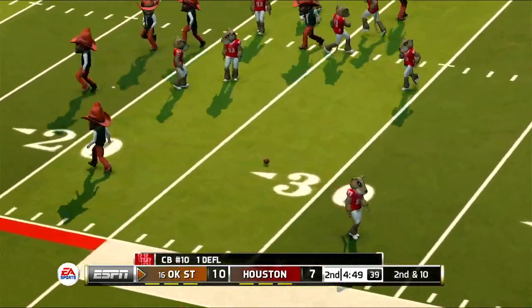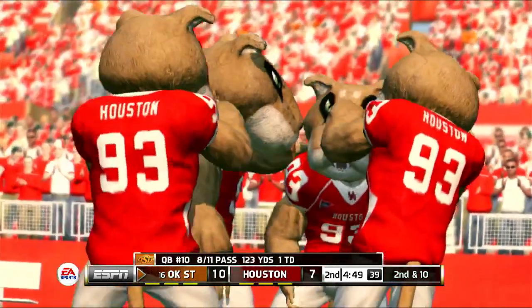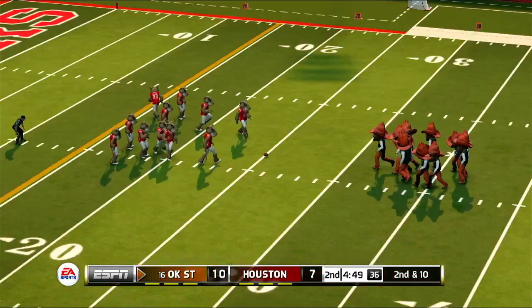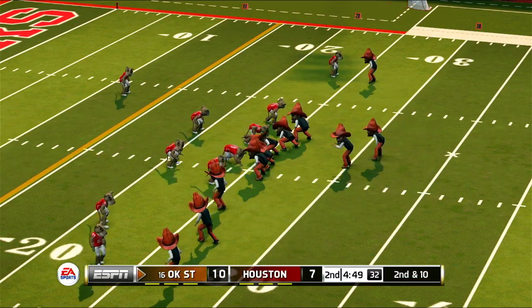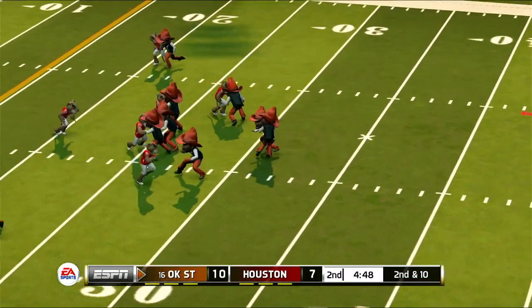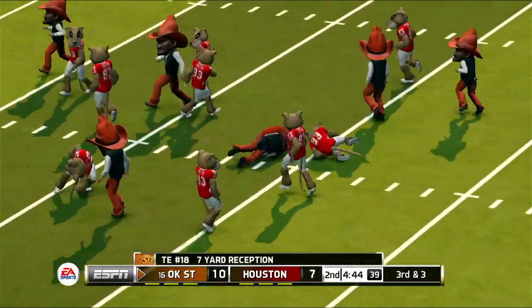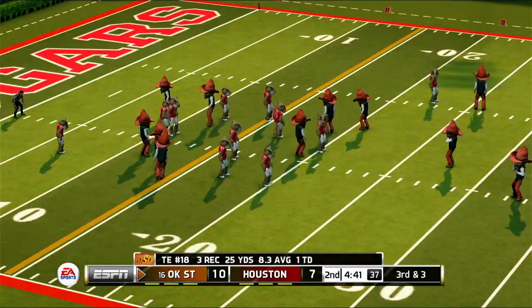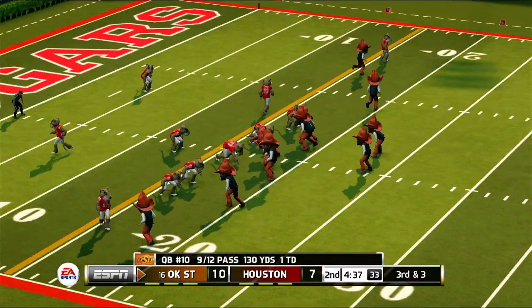Can't connect, incomplete. As a defender, you want to keep your hands up. Maybe you can come away with a pick or at least deflect the ball. Second down, 10 yards to go. Ball on the 25-yard line. There are five wide receivers split out. The quarterback in the gun. And down he goes, around the 18-yard line. Number six makes the tackle at the 18-yard line. That makes it 3-3.